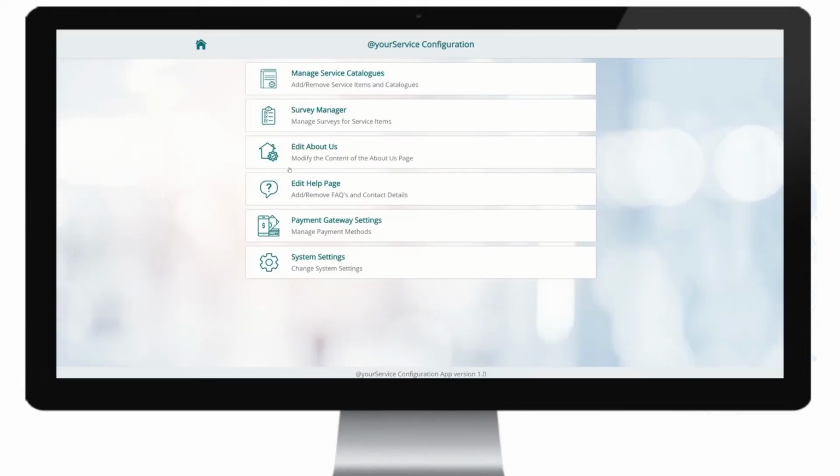Just finishing off within the configuration activity, you can see a few additional options here, such as the About Us and Help page. There are customisable pieces of text that we can show to the users of our service. We also have the payment gateway settings, and if I click here, you'll see that we currently support 3 different payment gateways, and clicking each one of these will show you the required settings for each payment gateway. Now back to the main page.